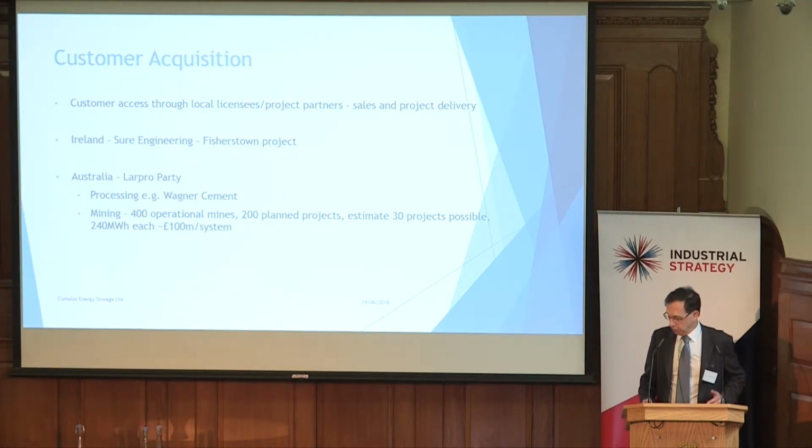In terms of customer acquisition, we're essentially doing this through local project developers. We've currently got the Fisherstown project in Ireland. That's a 3-phase project, which when the 3rd phase is completed will be a 100 megawatt, 400 megawatt hour system. So we're talking about large-scale systems here. For us, that's a potential $200 million project. In Australia, from the mining point of view, there are clearly a large number of mines, particularly those a long way from the network, where there's a logic and economic justification for replacing the diesel genset market with solar PV plus our storage.